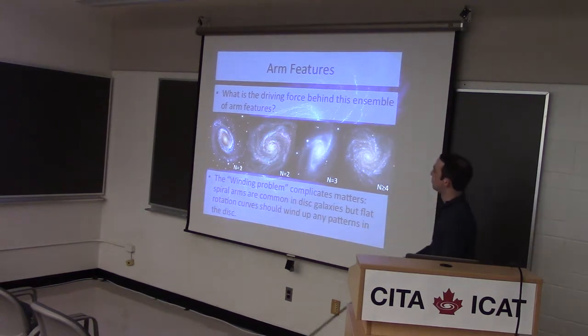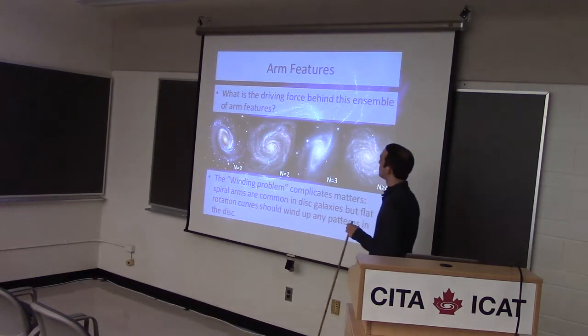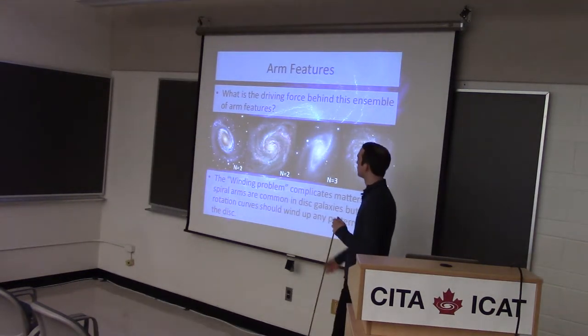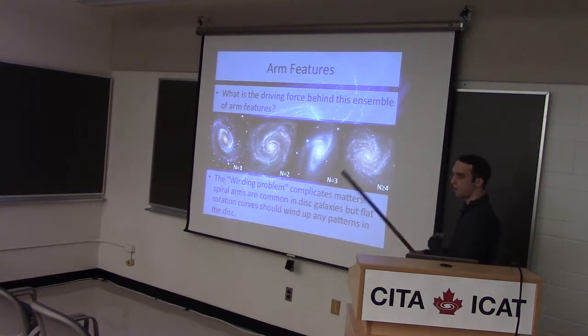One of the main problems with building a theory of spiral generation is the winding problem. What this basically means is that, because your galaxy usually has a flat rotation curve, any fixed pattern that you see on its surface will wind up as the galaxy rotates. This is undergrad stuff, but it basically means that any spiral pattern that you see, after a few rotations of the disk, the spiral pattern will wind up.